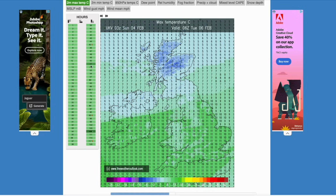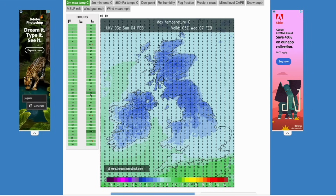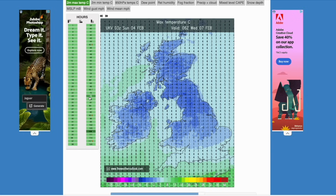Into Tuesday, though, cold air starts to filter into the north, and by Tuesday afternoon, only low single digits or maybe below freezing across Scotland and northern England. Southern England, though, 10 to 12 degrees, showing you the recipe for the rest of the week. Into Wednesday, though, cold air filters in for all, and actually does get into southern England. It's just not able to hold on as that weather front approaches.